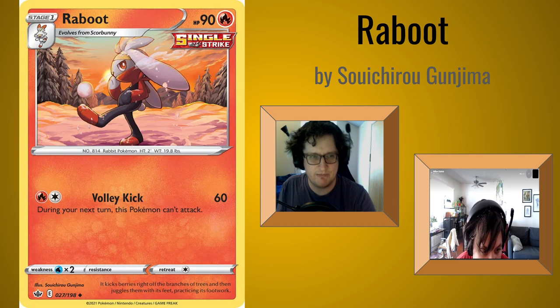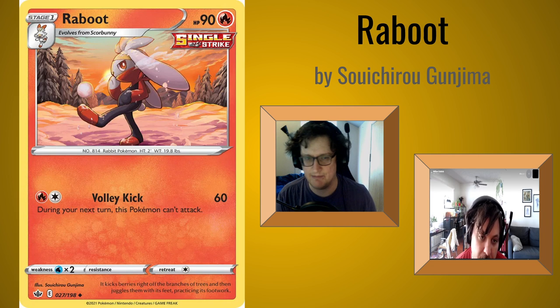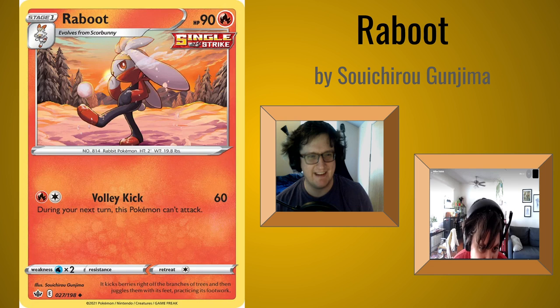I love it. Raboot's my dream, you know, middle stage, adolescent, angsty teen Pokemon. And it's even got an angsty teen big turtleneck sweater thing. You can't see its smile. All it does is practice its soccer moves because that's all it cares about. Got one hand in the pouch, and that cute little bunny tail still. Just, yeah, it's fantastic.